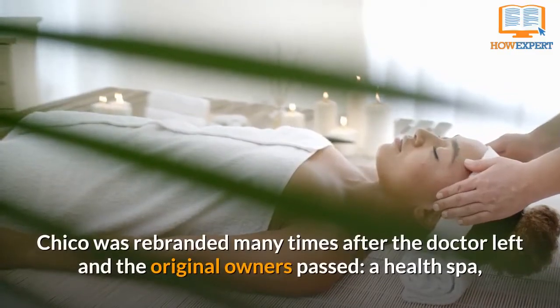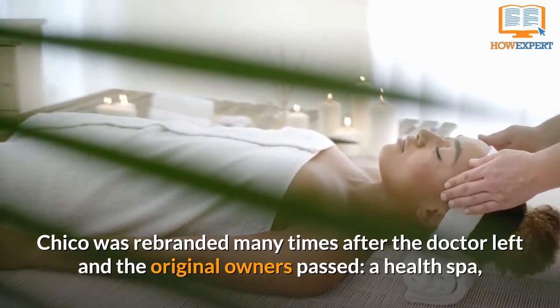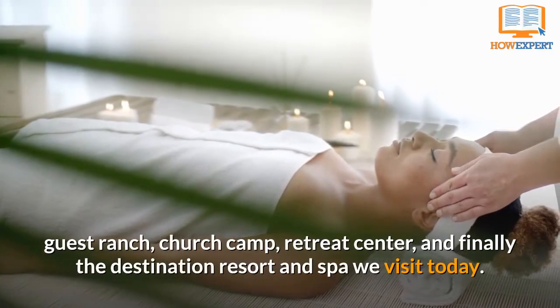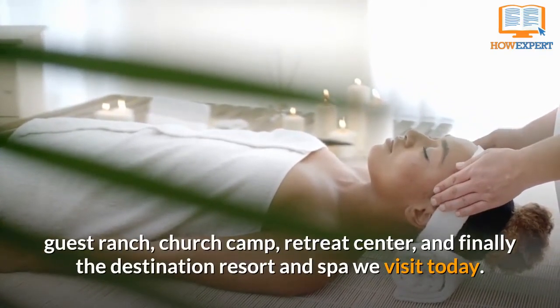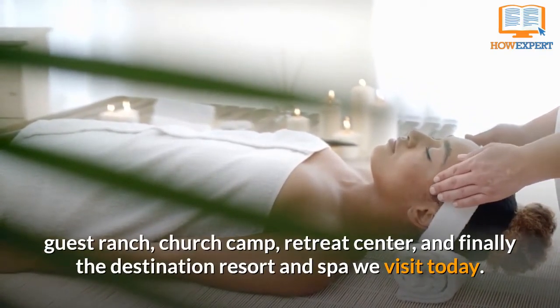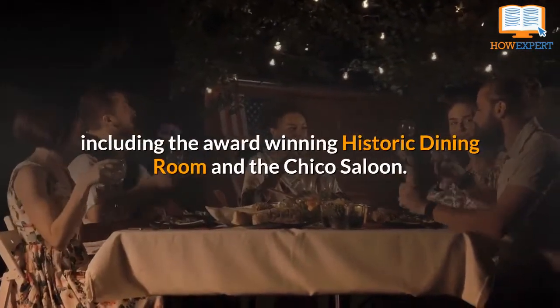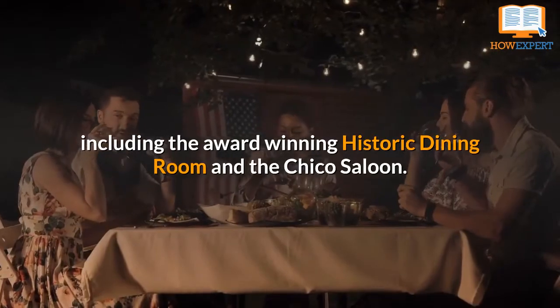Chico was rebranded many times after the doctor left and the original owners passed: a health spa, guest ranch, church camp, retreat center, and finally, the destination resort and spa we visit today. There are several dining options, including the award-winning historic dining room and the Chico Saloon.